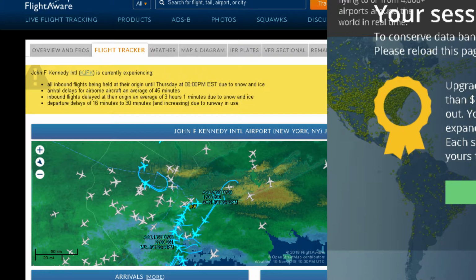Aeromexico 409, runway 4 left, right Alpha, hold short of Juliet. Alpha, hold short of Juliet, Aeromexico 409.